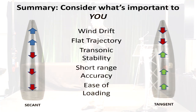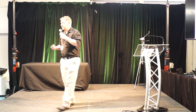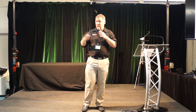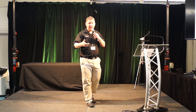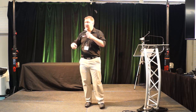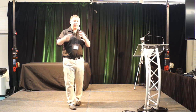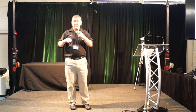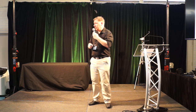Short range accuracy. Secant ogive projectiles do not shoot as well as tangent ogive projectiles at short range. The other thing is that most secant ogive projectiles have got boat tails because they're designed for long range shooting. And when a bullet manufacturer puts a boat tail on a projectile, they introduce an extra machining step in the bullet manufacture process. And each machining step has its own tolerances associated with that. So by putting a boat tail on a projectile, you actually make them less accurate. Flat-based projectiles generally shoot better than boat tail projectiles at short range. And ease of loading.